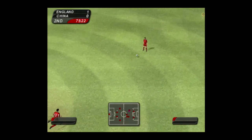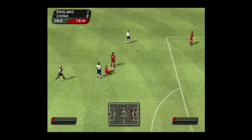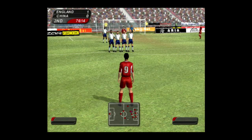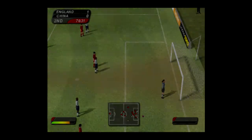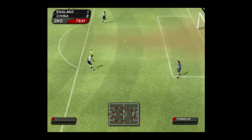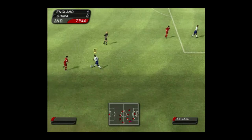We're 30 minutes into the second half. That was a late tackle. Good decision by the referee. Cooper. Oh, it's that popular England player, Cooper. Seaman. Spunk to his mates. Go on.